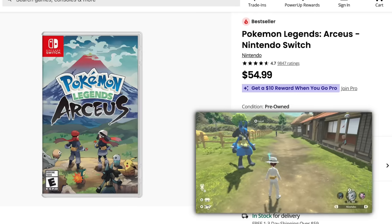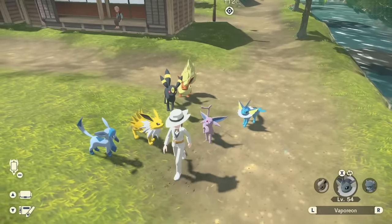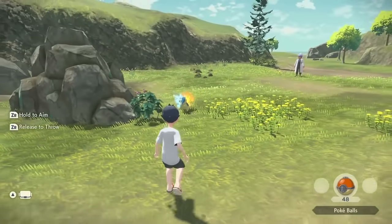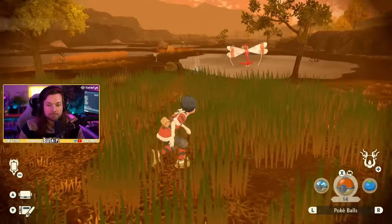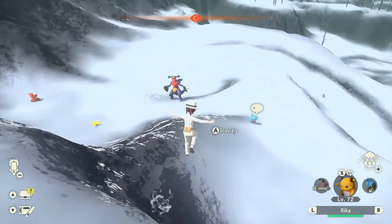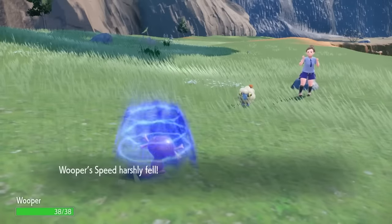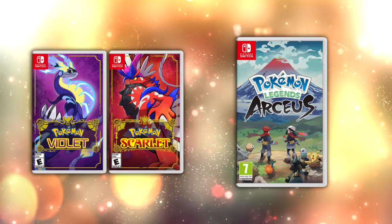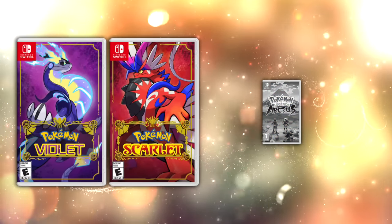It's called Pokemon Legends Arceus. This is a different style of Pokemon game over Scarlet and Violet, where they gave you free open world freedom of throwing your Pokeball around and catching whatever Pokemon you can find. This is also a fantastic Pokemon game. So if you decide to grab both of these, your kid's gonna have hundreds of hours between these two games. If I had to recommend a Pokemon game out of the two, I would stick with Scarlet and Violet just because it's the newest one.